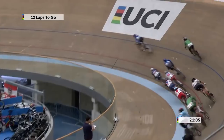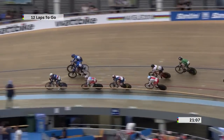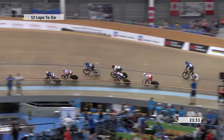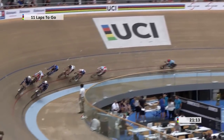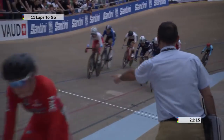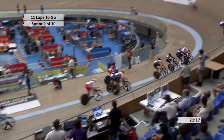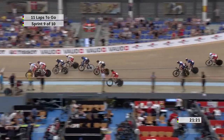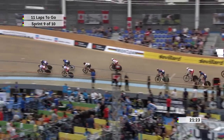The Italians making a move around the outside. France still well established there, and Russian Federation. But here come the Australians around the outside. They've left it late to close the gap, but now up into 4th place in the line. So we come around with 1 lap to go to sprint. The French make the change. Russian Federation on the front, followed then by France and Italy and Australia. Australia looking for that valuable point, but Russian Federation are ahead.